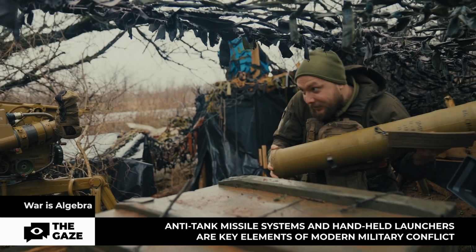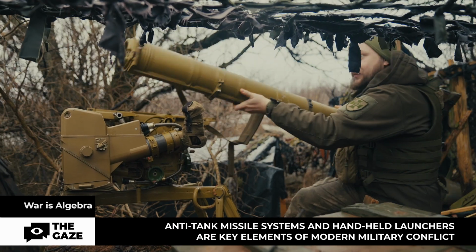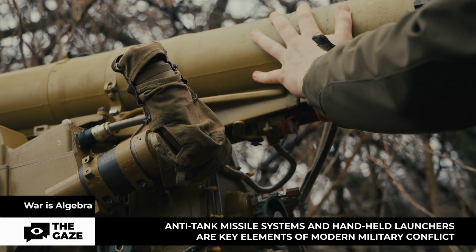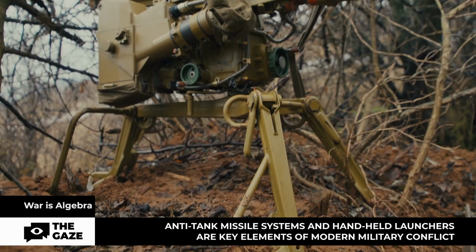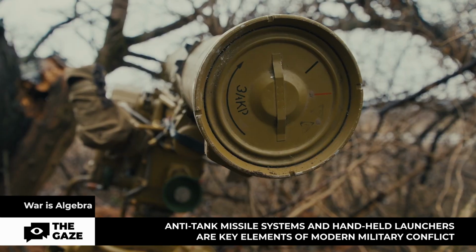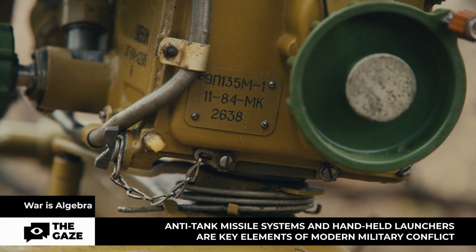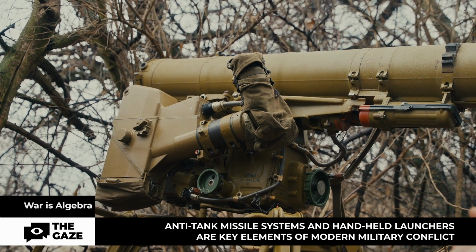An anti-tank missile system comprises various combat and technical components that function together. The capability of one anti-tank guided missile, ATGM, includes armor penetration, which can range from several millimeters up to 1 meter, depending on the missile's caliber. Additionally, ATGMs are notable for their reusable nature. This contrasts with certain types of single-use handheld grenade launchers, which follow a fire and forget principle. This program will explore the benefits and distinctions between anti-tank missile systems and handheld anti-tank grenade launchers.